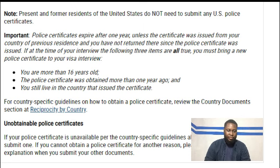Now, if you are a former resident of the United States, and you are currently residing elsewhere, you do not need to provide these police records, because they have your records already. That is what this statement really means. Because you've stayed there for a while, you already have your records, so it is not of much use to obtain one at your current location.